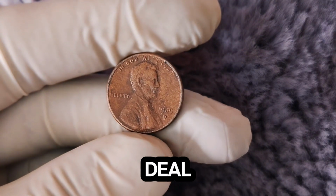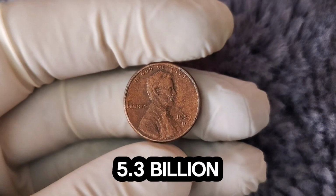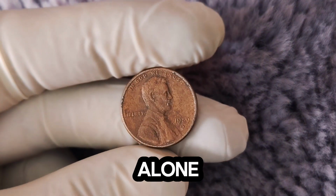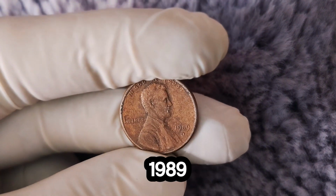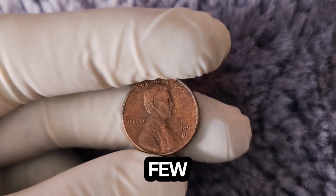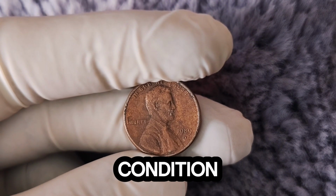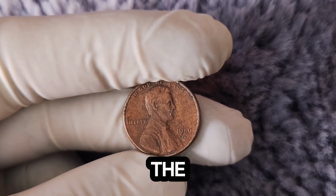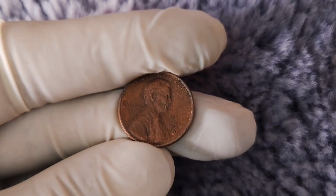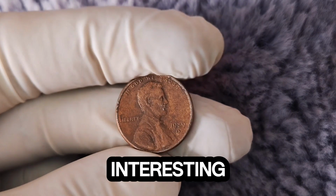Now, here's the deal. More than 5.3 billion of these pennies were struck in 1989 at the Denver Mint alone. Normally, a regular 1989 D penny is only worth its face value, maybe a few cents more in uncirculated condition. However, that's not the case for certain rare error coins or those in pristine condition. And that's where things get very interesting.